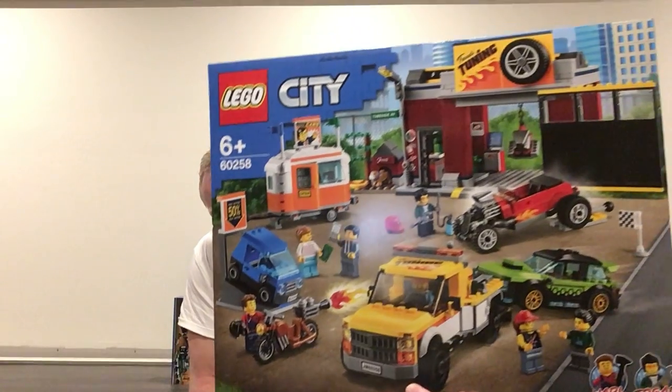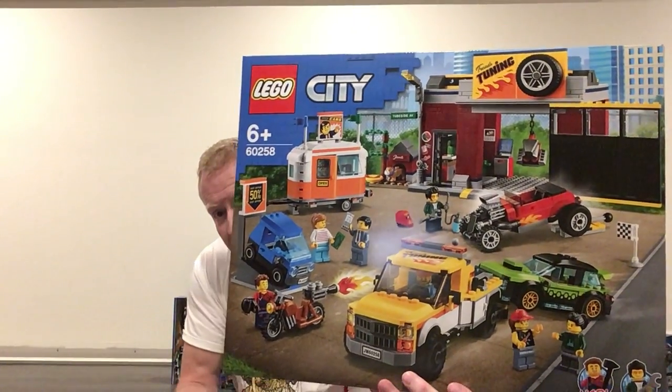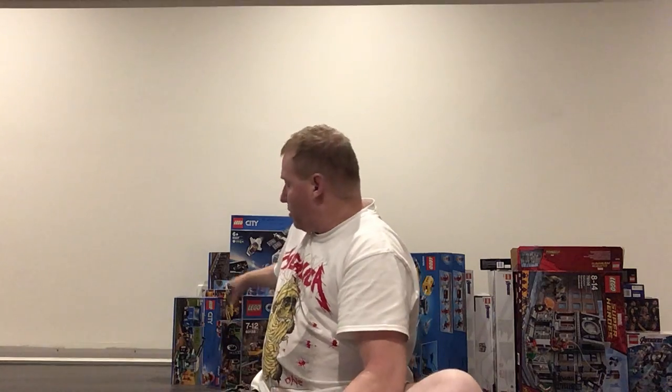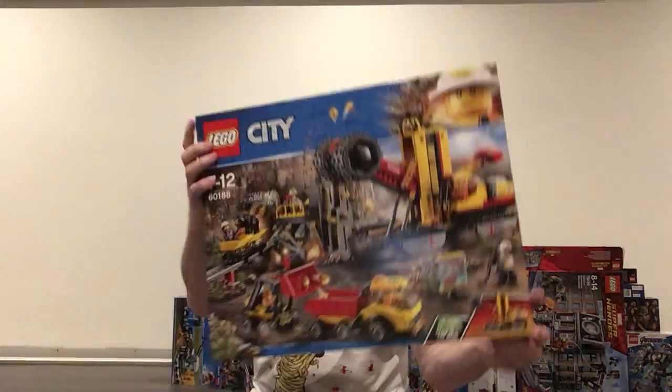This one's the tuning garage. I actually have another one of these already built, so the plan is to put it onto, I guess, a 32 by 32 baseplate. Seen a few people do that in varying degrees, so I thought I'd follow suit, but I'm not sure how yet. A mining set.